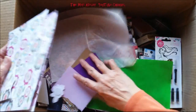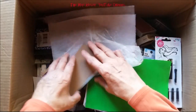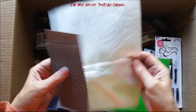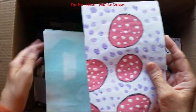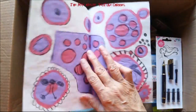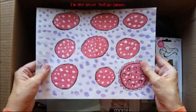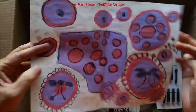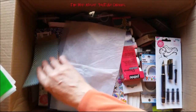Papers, papers, papers. That was another sticker. Some more papers for journaling. And some more painty papers that Meri just loves. Look at this. I just love these. You could have sent me these, and I would have been totally happy, Deborah. These are just wonderful. This is exactly what I want. Look at this. Love. Wow.